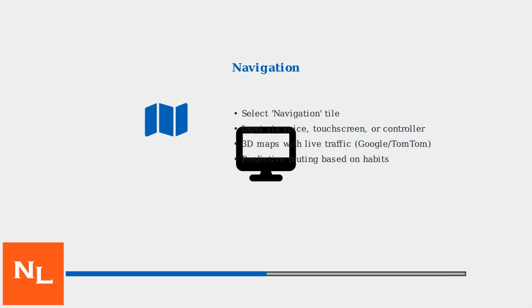BMW's iDrive 9.0 is standard in all 2025 models and combines a rotary knob, touchscreen, and voice control for intuitive operation. To use navigation, select the navigation tile on the main screen. Input destinations using voice commands, touchscreen typing, or the iDrive controller. The system provides 3D maps with live traffic data from Google and TomTom, plus predictive routing based on your driving habits.